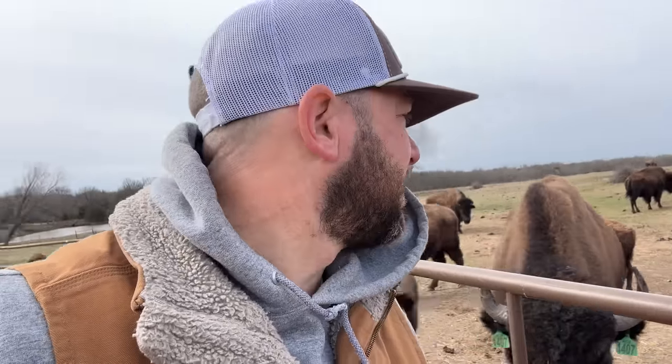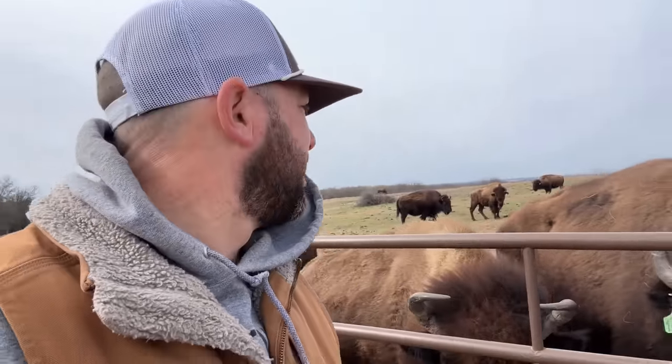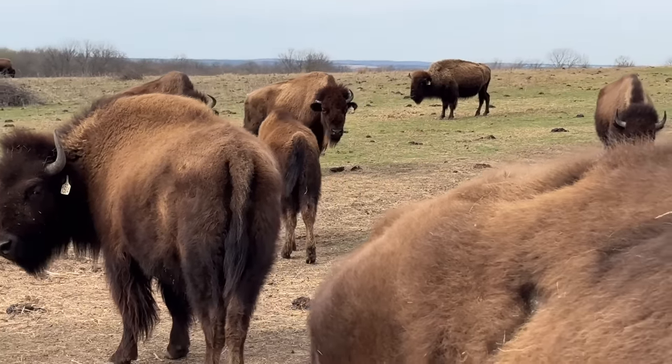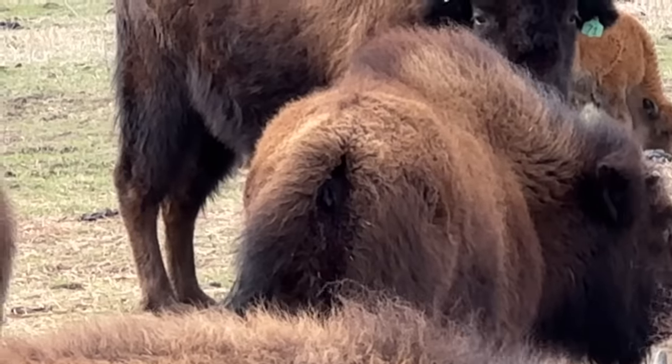Called Doc and talked to him already. He asked me, he was curious if it was actually coming from her butt or it was coming from her girl parts, which would be the vulva. Today, her backside is dry.